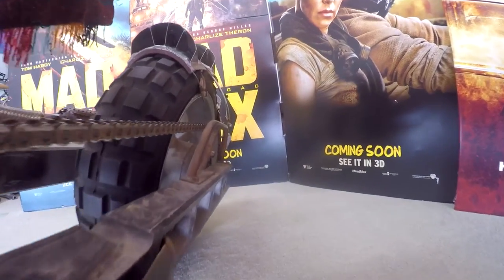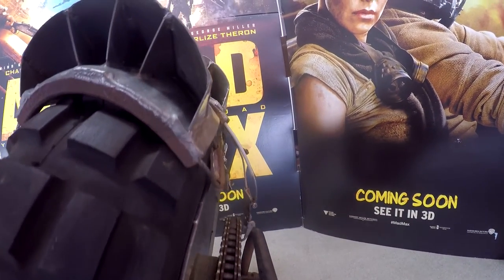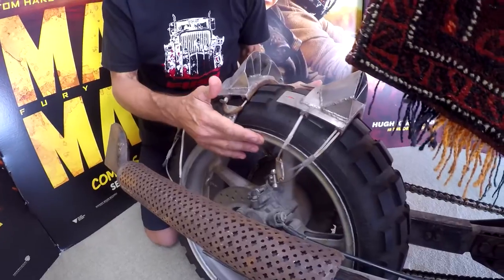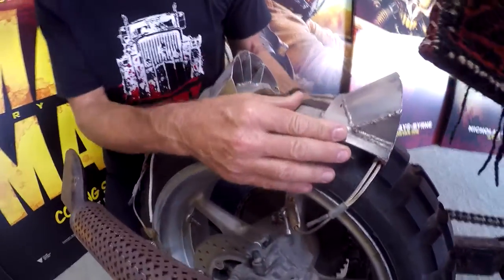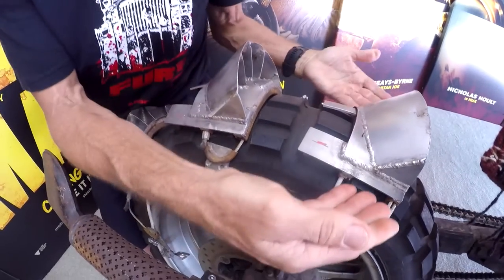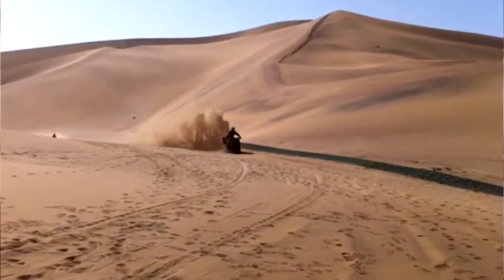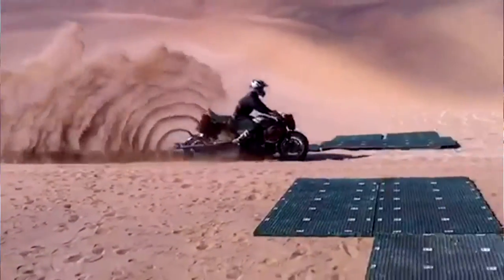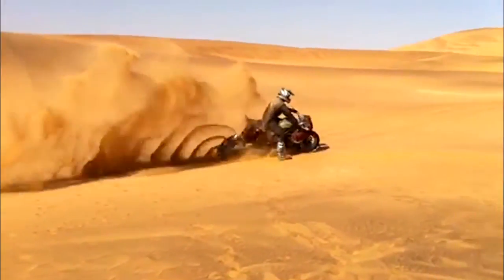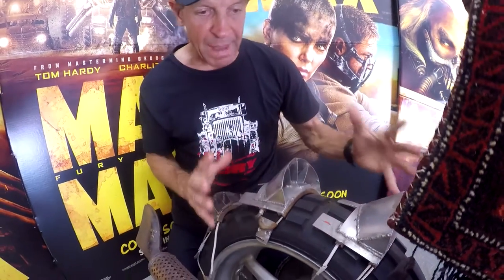So with the back wheel, we went for a Continental knobby because it was very wide in its profile and it suited the 6-inch rim of the R1. Also for the deep sand sections, Matt Bromley, the head mechanic, designed the stainless steel scoop, so he made it like a paddle tire. And this sent an unbelievable roost of sand up when it was in action. So that was the back end of the bike.